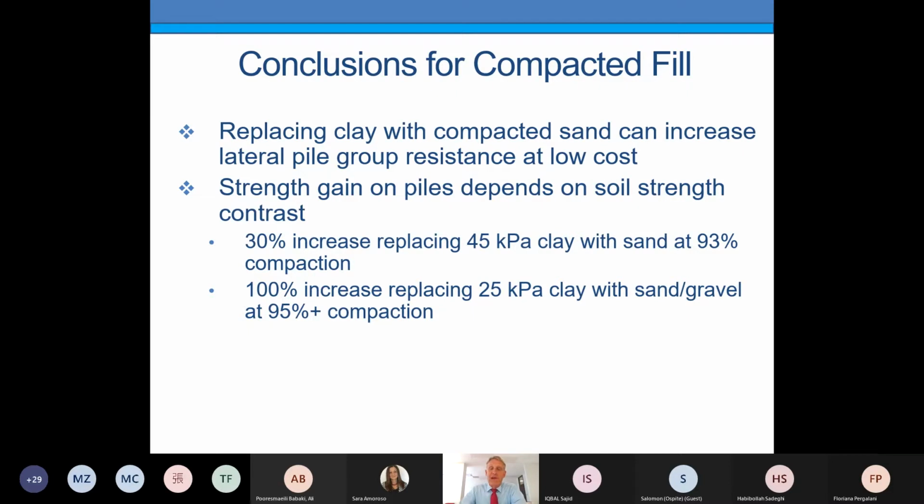So replacing clay with compacted sand can increase the lateral resistance at very low cost. The strength gain on the piles depends on the soil strength contrast. We were seeing a 30% increase by replacing 45 kPa strength clay with sand at 93% compaction. And we're seeing a 100% increase if we were to replace clay with the undrained shear strength of 25 kPa with sand and gravel at a 95% compaction.